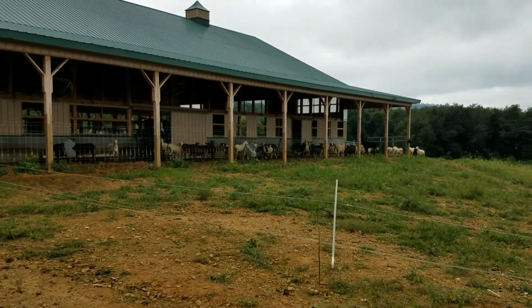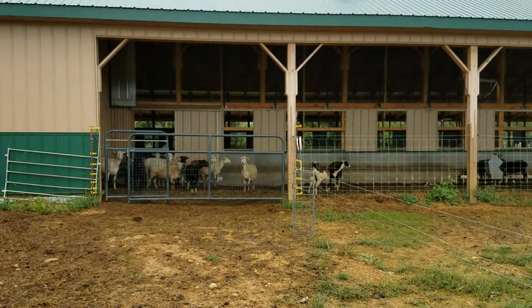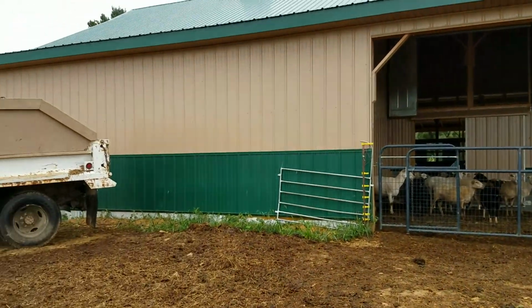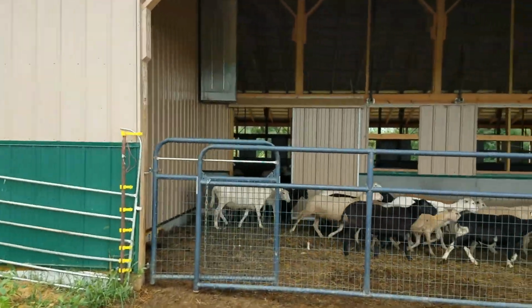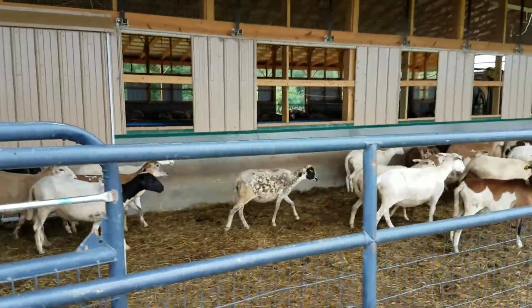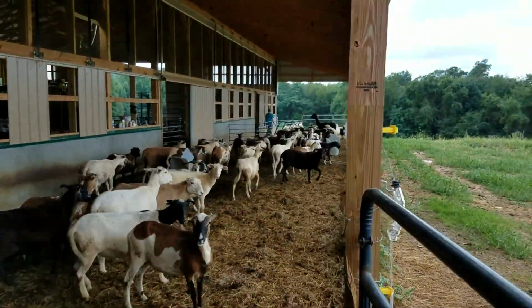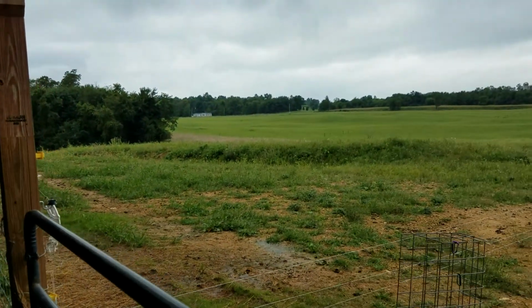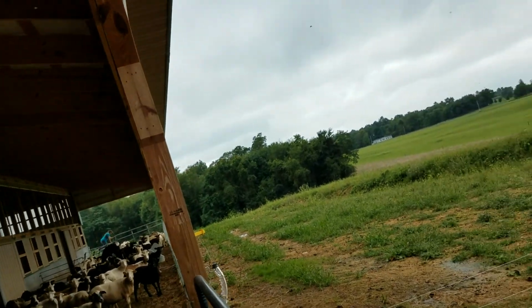Our porch on this side of the barn has a gate in the back, and it has a gate in the side. And this area here of our new barn will be our office, bathroom, and processing room, and hopefully a refrigerator, freezer in there, and all the comforts of home for lambing. And so anyway, we brought this whole group onto the porch today.